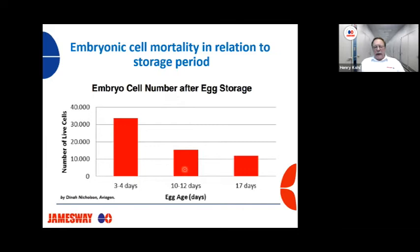Now, at 10 to 12 days, we're down to about 15,000 cells. So this embryo has lost over half of its cells by 10 to 12 days. What happens at 17 days? Unbelievable. We've got about 11,000 cells left for this embryo. It's lost two-thirds of its cells compared to this one. Two-thirds of its cells have died. And then we wonder why hatchability goes down, chick quality goes down, early embryonic mortality goes up. It's because of this.